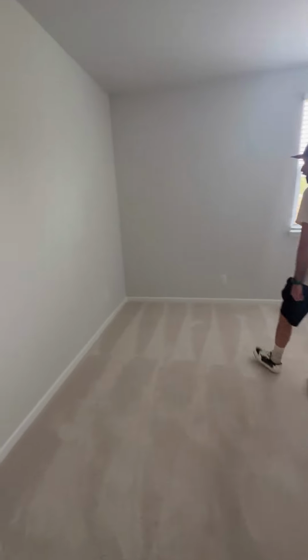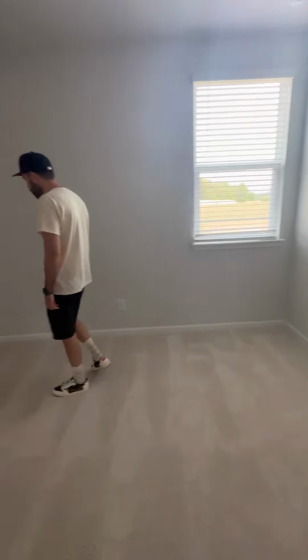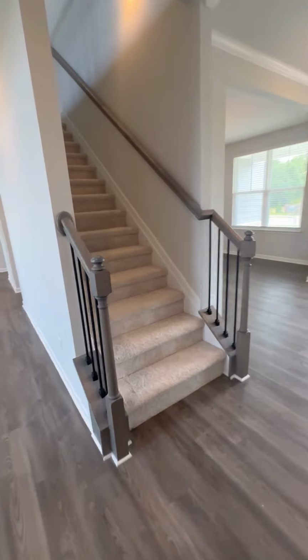Guest room downstairs. All right. We got a big walk-in closet too. Oh wow, in the bathroom. They got, like you said, a big walk-in closet too for the guest room downstairs, and a tub. This is the bathroom right here. I know it looks small in the pictures. You got a walk-in closet too. We're about to go upstairs.